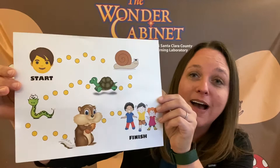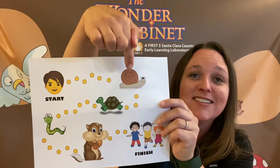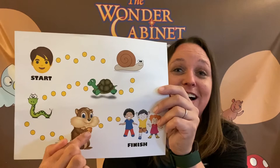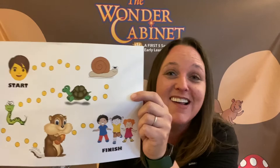All right, so we're gonna play a game. So how this is gonna work is I have a map of how this is gonna go. We're gonna start with me. I'm gonna tell a secret to the snail. The snail's gonna tell a secret to the turtle. The turtle's gonna tell the secret to the snake. And the snake is gonna tell the secret to the chipmunk. And the chipmunk's gonna tell the secret to you. All right? And so then we have to see if what you heard is the same thing that I said at the beginning. Okay, are you ready? All right, so here we go.